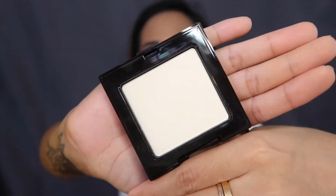Next, what we're gonna do is to set it with the powder. So, what I'll be using is, of course, my Laura Mercier Translucent Powder. So, ito siya. Nakita niyo na to nung first video ko. So we're done with the foundation, concealer.